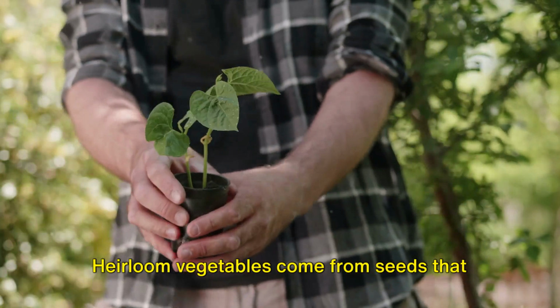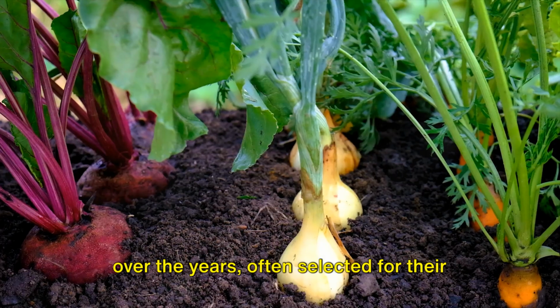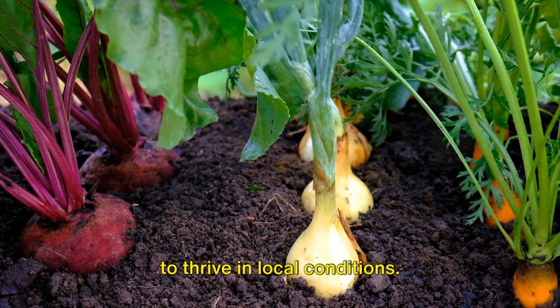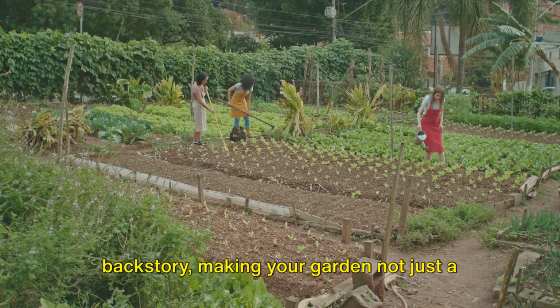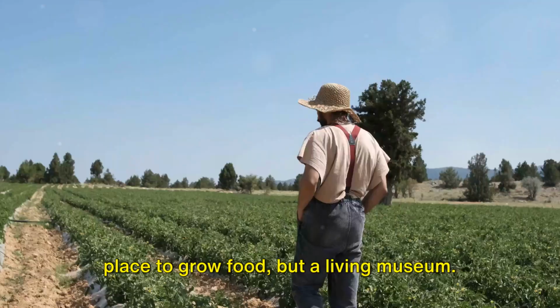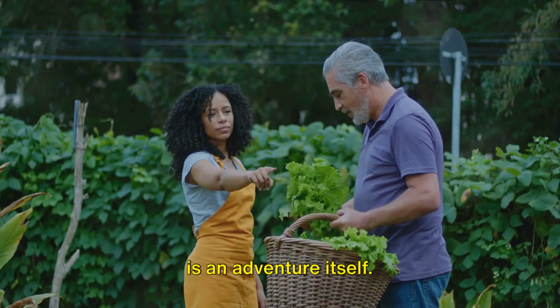Heirloom vegetables come from seeds that have been saved and shared by gardeners over the years, often selected for their unbeatable taste, resilience, and ability to thrive in local conditions. It's like each plant has its own little backstory, making your garden not just a place to grow food, but a living museum.